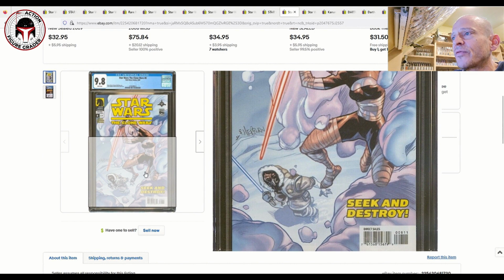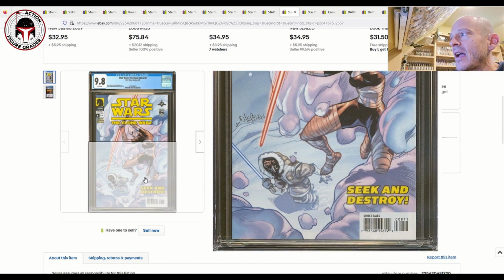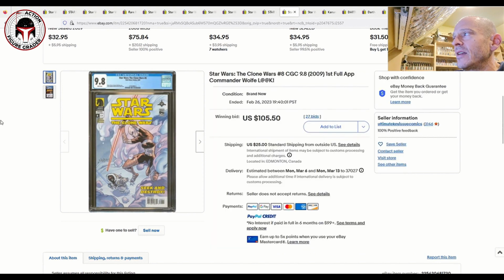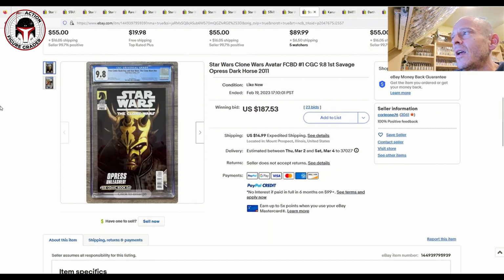It shows Asajj Ventress getting ready to stab down in the frozen tundra against Plo Koon, and it's called Seek and Destroy. This one came out in 2009 from Dark Horse. So again, this one I believe is the first appearance of Clone Commander Wolf, as it says in the title there. That one sold for $105.50. That's another really great buy. And I think any of those kind of secondary or tertiary Clone Wars books in a high grade like that, those are worth picking up if you're into these comics.